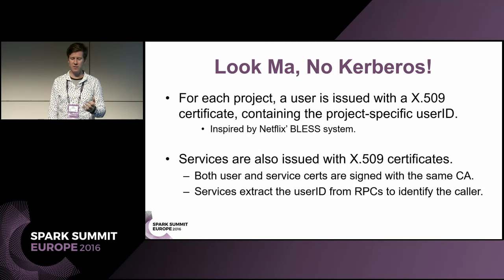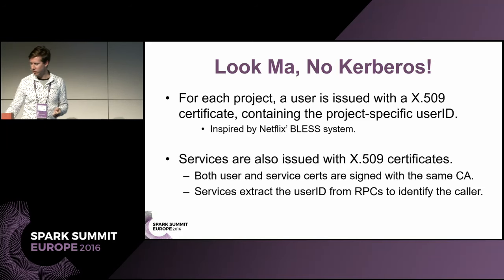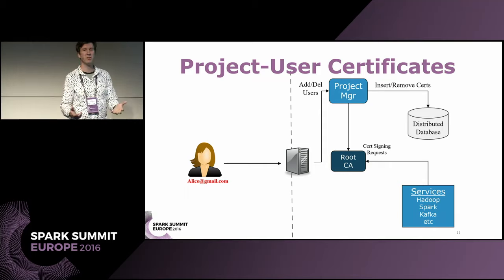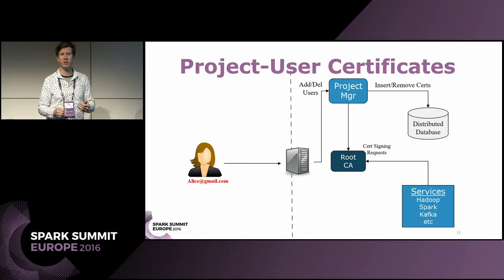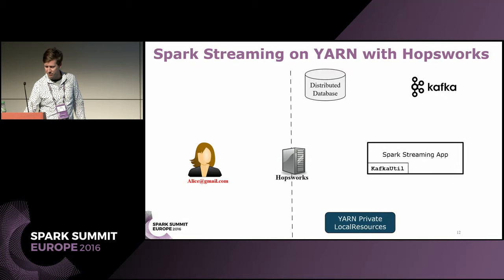The certificates they're given are signed by a certificate authority that we generate when you install it. For every user, we create a new user per project, and that user will get their own certificate. So when you add a user to a project or remove a user from a project, a certificate will get created or removed. And the certificates are stored in our database. The Hopsworks platform as a whole is clusterable. You can have many instances of it, so we're actually using an intermediate CA rather than a root CA there.